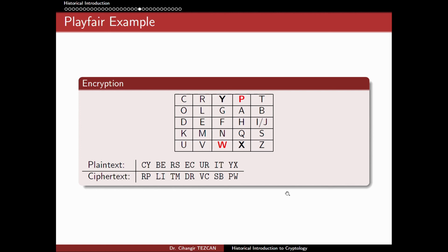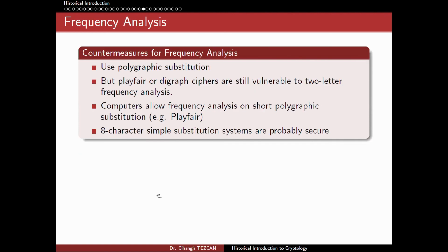So this is very easy to memorize, and it is easy to work on a 5 by 5 table. So it is easy to encrypt and decrypt. And as far as I know, it was used in the First World War. So we said that frequency analysis can break any monograph substitution cipher, but since our computers are now fast enough, we can also break ciphers like Playfair, which are Digraph ciphers.